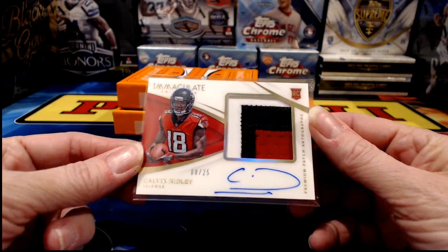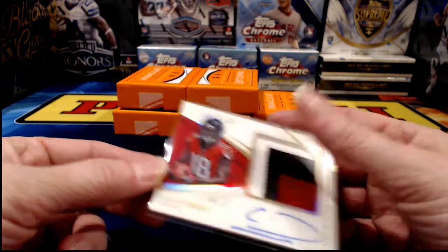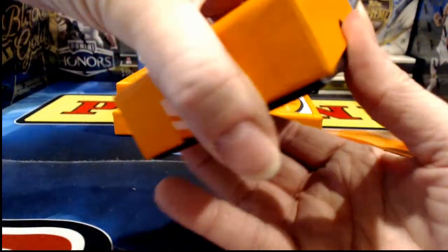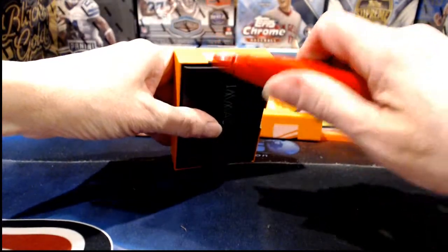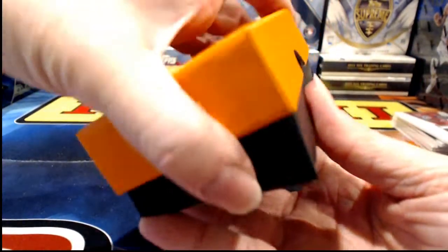Calvin Ridley, numbered to 25 for the Falcons. We have a nice 3-color patch there, and of course another hard-signed autograph. And you guys know I like Calvin, so I think that's a nice hit for the Falcons. Apparently I did not manage to cut through but one of our stickers. Well, it says I cut through it, but yet I can't get the lid off.